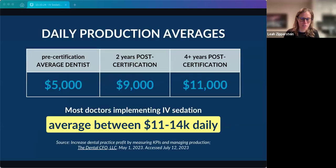And so for sake of numbers, because that's important, that's how you get into the top 1%, we're going to look at this scale. The average dentist on the far left is probably producing, according to our data and research, 5,000 a day. Whereas an IV sedation dentist is averaging between 11 to 14,000 a day. So that is more than double. And who knows where you are? Maybe you're a little above 5, maybe you're a little below, all good. But we want to make it very clear that with IV sedation, you could get up to 11 to 14,000, possibly even more than that, but certainly feel comfortable and confident you could get to those numbers.